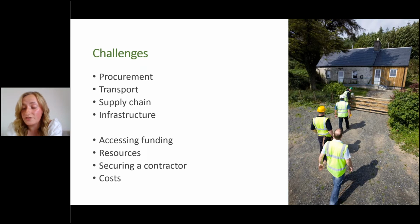However, there are other challenges met before even reaching the stage of procuring the construction. Accessing funding is a main issue. Funding avenues are available through Scottish Government, which is fantastic that we have the opportunity available. However, it can be difficult to secure this funding for a number of reasons.